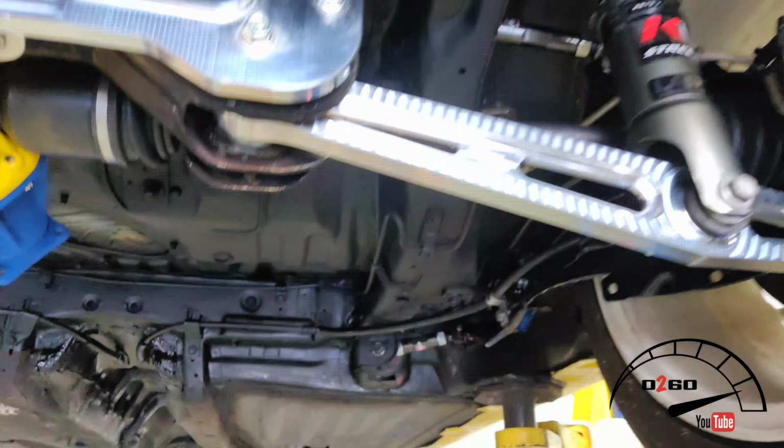Amsoil, look at that. Royal Purple, Lucas, whatever your preference is. Valve springs.